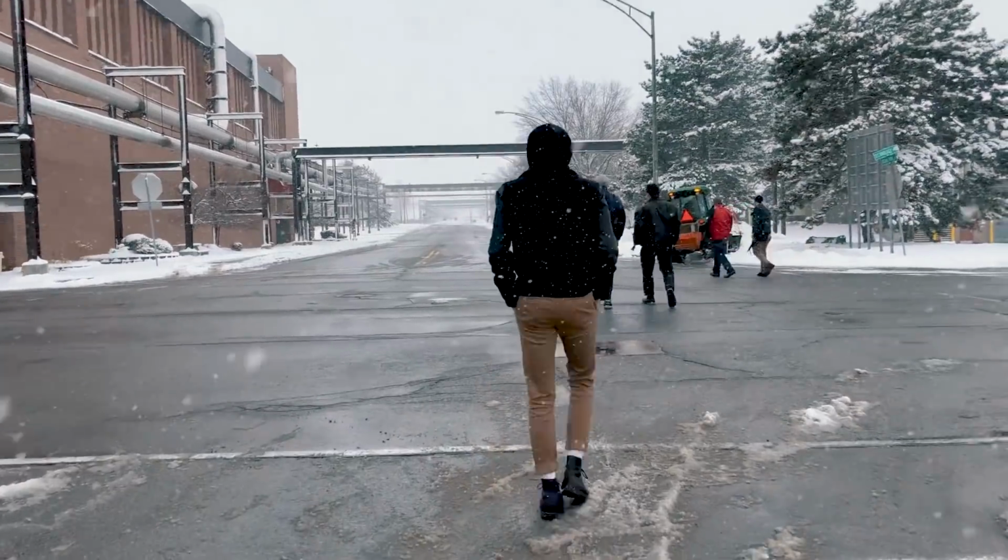This is really quite something. I wasn't anticipating how large this place is. It's truly insane. It's all such cool, super industrial buildings, with all these pipes going on. Just really cool to see. It's amazing. It's just really cool.